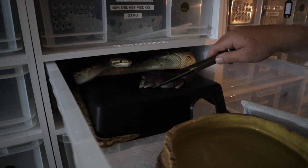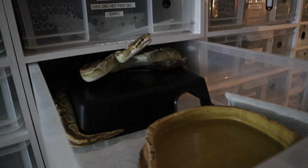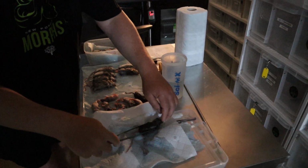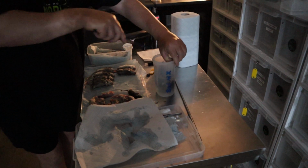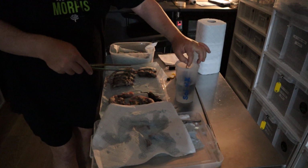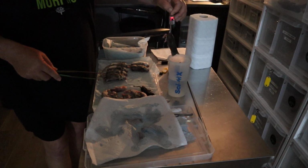She's thinking about it. Ooh, look. Oh, she almost took it. Now I've got to be careful here. Do you see how she almost took that? So let's represent again. So she wanted a bit of a chase there. Do you see that, man? She wanted a bit more of a chase. Now she'll come back. She'll have another go. Just got to wait for her to reposition herself.